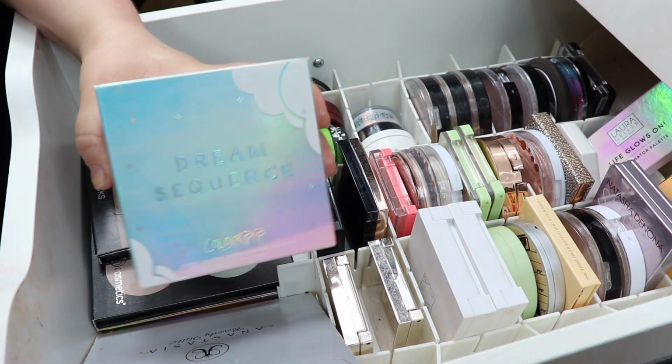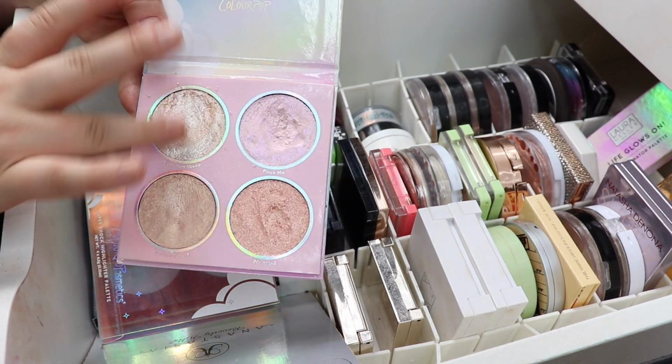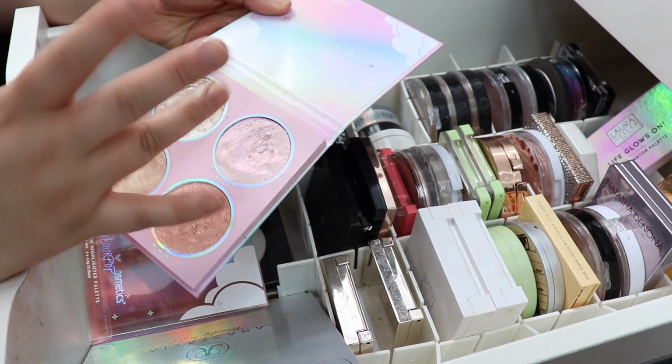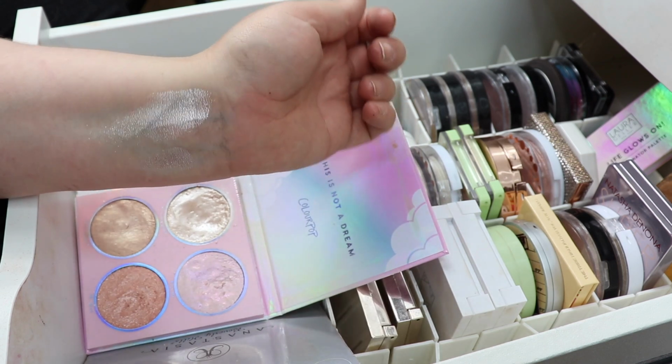This ColourPop palette, if you can still get this, then do if you like a glittery, super intense highlight, because this is, I mean, look at that. This is just perfection in my eyes. So beautiful. You see that? So beautiful.